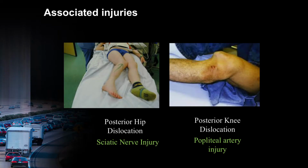For patients with posterior hip dislocations, what associated injury should you always look for that often goes with your posterior hip dislocations that slide into the knee bolster? Anybody know? Sciatic nerve. Sciatic nerve is more likely to be injured if you have a posterior hip dislocation. Remember, with posterior, the leg's inverted inwards like you see in the picture.